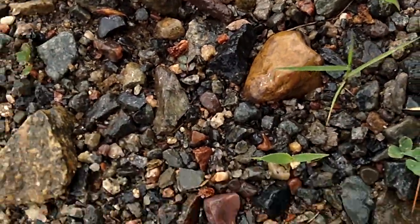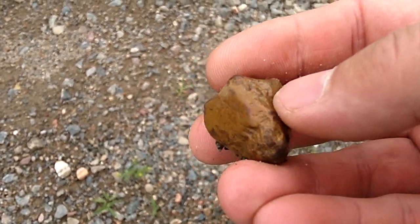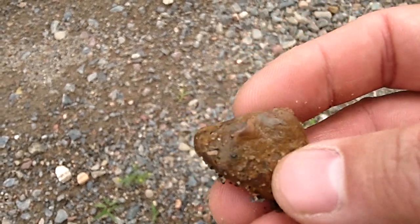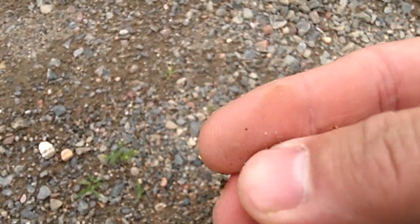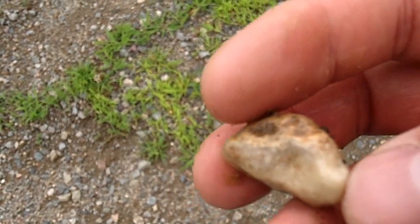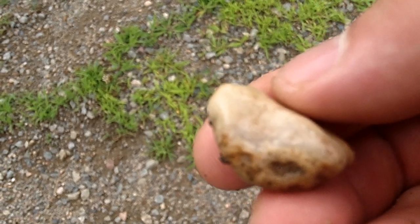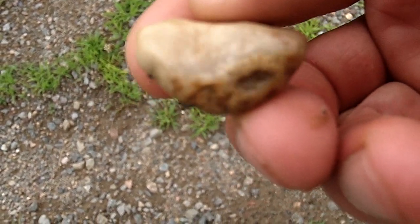Here's a nice piece of chert. Look at this thing. Oh, look at the red in there. That's pretty. That's a really nice piece of chert. It's got some whitish in it. We'll take that home for sure. But the bugs are so awful. That looks good. Take that home and look at it closer.